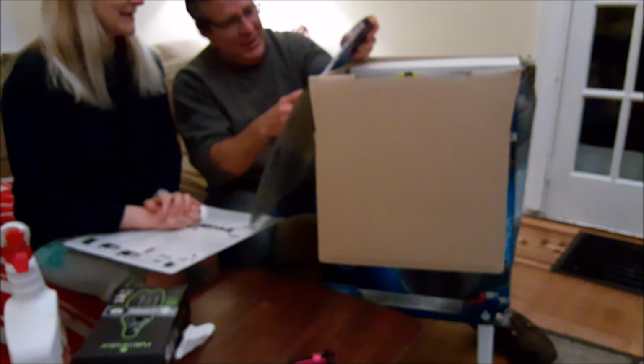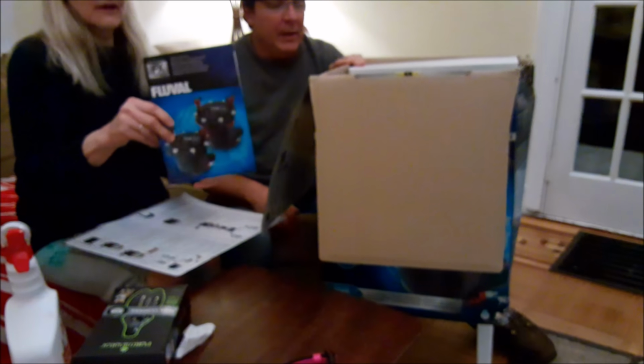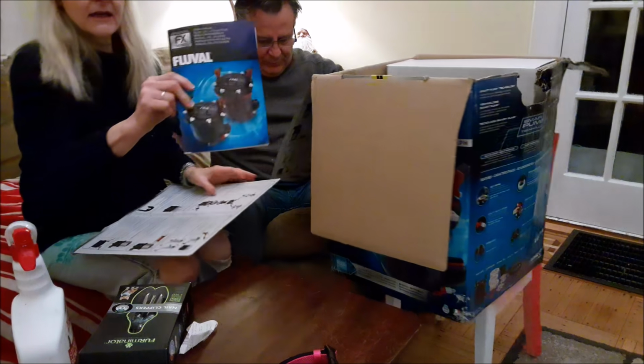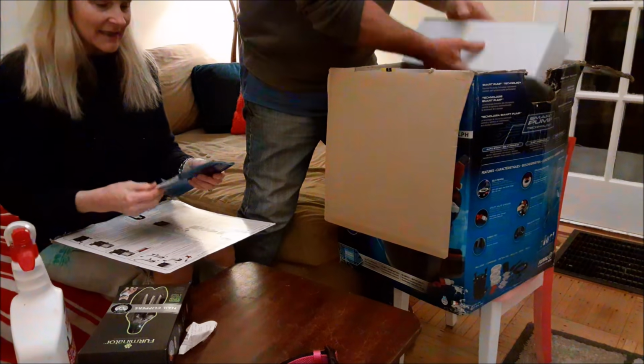And I still didn't have any idea. Like, oh, look, it's a bucket. It looks like... You want to bring it out? I mean, it looks like it did on the side of the box. It looks like a shop vac, really. Yeah. But that's not what it is.